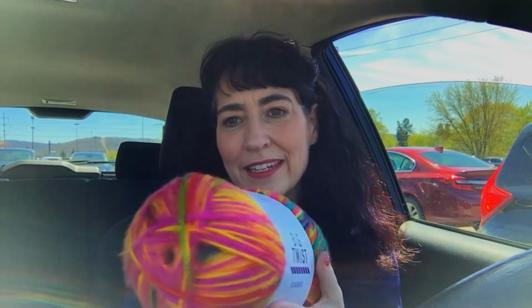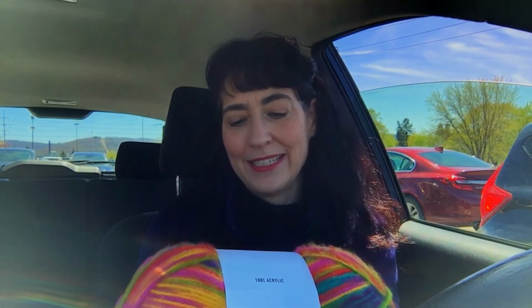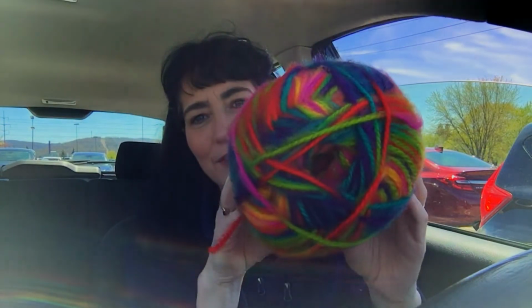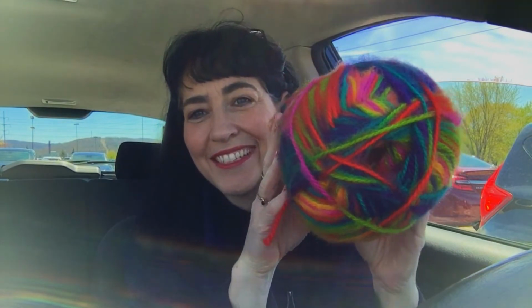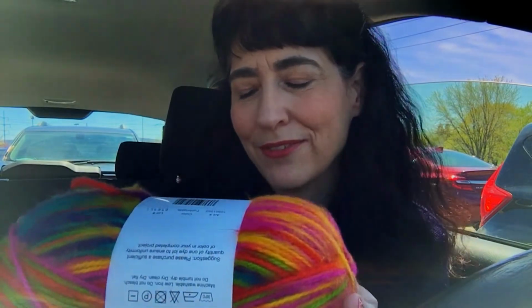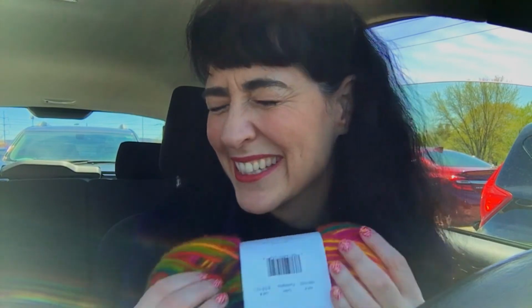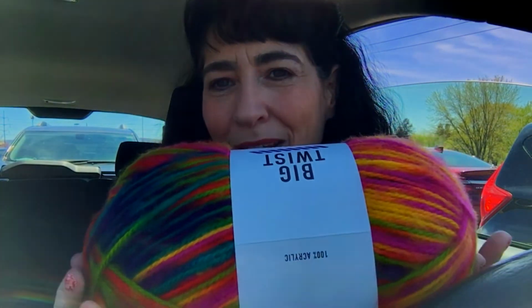The last thing that I bought was just for me. It is a Big Twist Classics. The color is Fun Brights. And boy, are they ever fun and bright colors. I love that. You know me, I love fun brights. So pretty, and definitely kind of rainbow themed. But like I said, this is not for the prize. This is for me. I'll make something lovely with this. I don't know what yet. We'll see. I've got a few ideas.